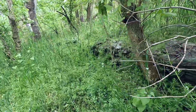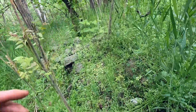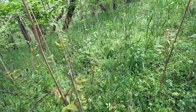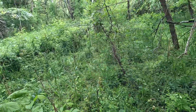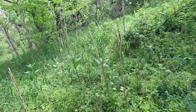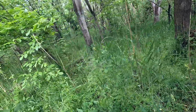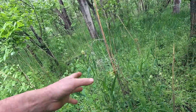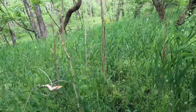Could be a house, or it could be part of the spring operation. I'm not sure. I'm just not sure what this all is in here. We should have come here before it got green. You can see it's kind of level out that way, level where I'm standing. And it comes out to this corner and then stops. So this was some type of building. Could have been a barn for all I know. But boy, we just can't see much, can we?